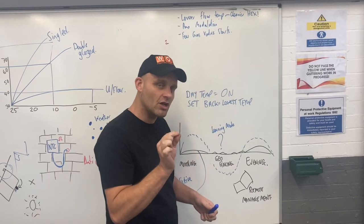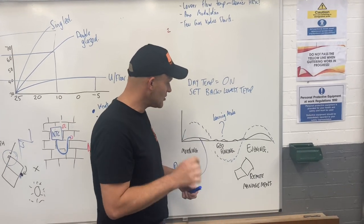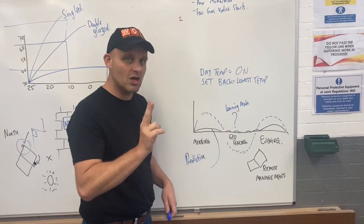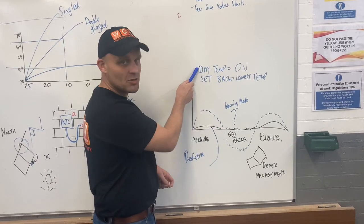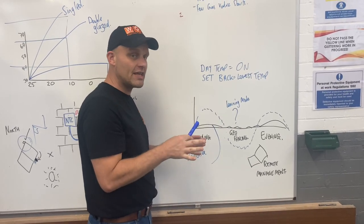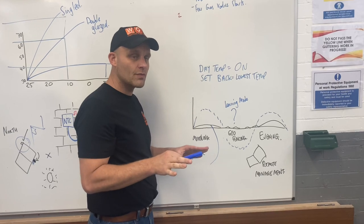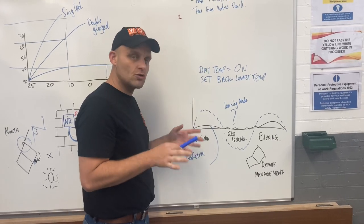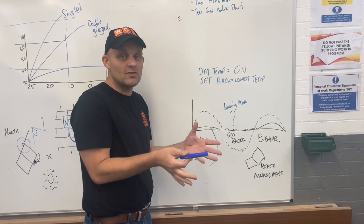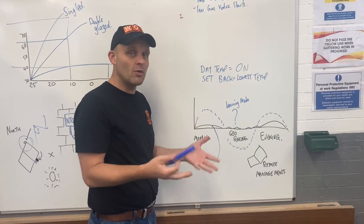So, let's look at controls in a more efficient manner. So, when you work with controls, especially renewables, you're on two types of temperature. Daytime temperature, when it's on, setback, when it's off. So really, you don't want the boiler off. So when the boiler is off, do a minimum house temperature of 16 degrees. If it's going to be 16 degrees, it's simple. The boiler won't fire up.